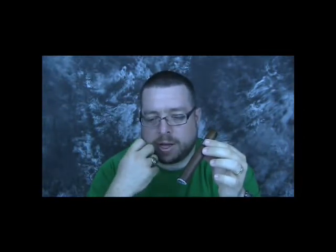This one has a much richer flavor profile than the other two. This one actually has a lot more spice to it right off the bat. I'm getting a black pepper, along with rich woody notes, dried fruit, and a leather that's really coming to the forefront on this one so far. This is definitely the richer, more full-bodied of the three cigars so far.